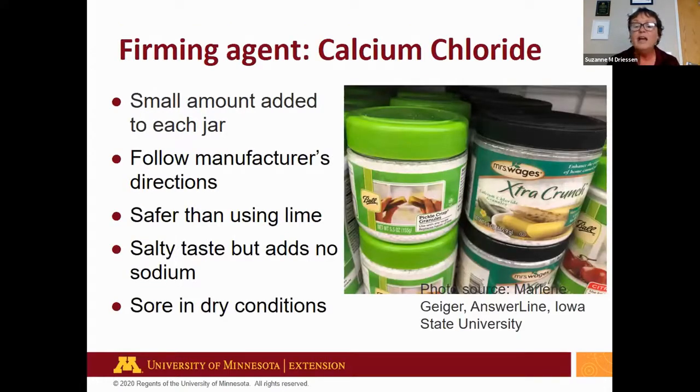Calcium chloride is a safer alternative for pickling lime. This generic firming agent is commonly used in the pickling and canning industry. In recent years, it's become available for home canners, and you can find it where you find your canning supplies, but a couple of brands are Pickle Crisp by Ball or Extra Crunch by Mrs. Wages.